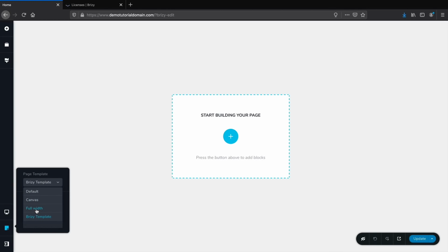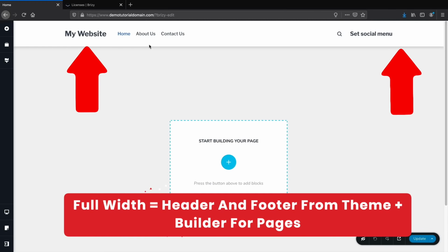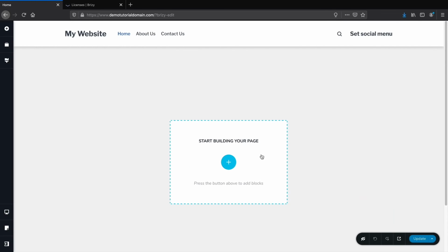So here we have the full width page template, which I like. What that's going to do is have the header at the top and also the footer at the bottom, and then we can build the website within the actual theme. So that looks pretty cool.